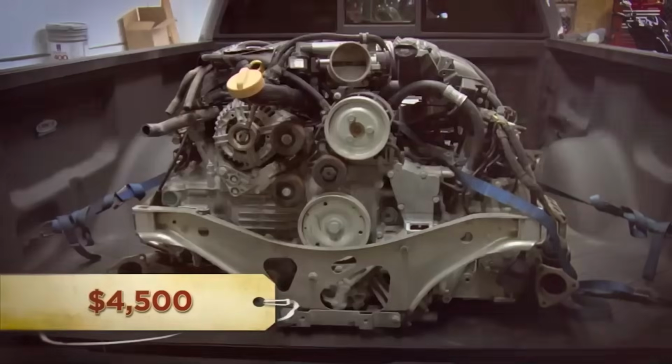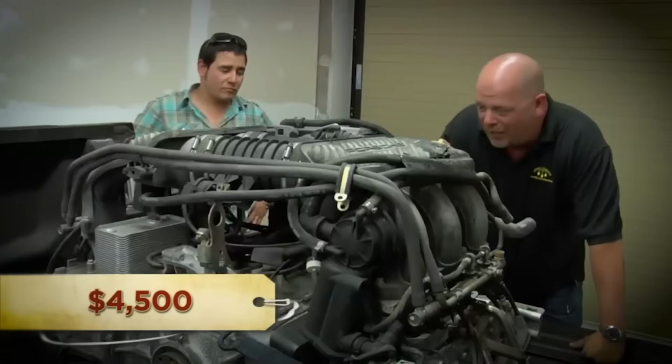How much you want for it? $4,500. It's a cool motor, but I got some concerns. It looks like water damage. Rick asks the expert what his concerns were. The expert examines the engine closely. The seller looks on nervously. Could he be hiding something?